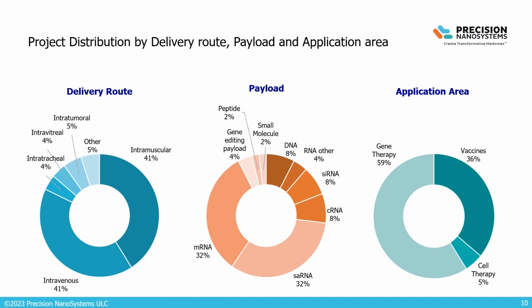In terms of application area, since 2020 a lot of interest has come in development of vaccines, both prophylactic and therapeutic vaccines. So we have a lot of experience developing LNP-based vaccines. More than half of these projects still focus on gene therapy with applications in cardiovascular, lung, liver, and ophthalmic diseases. We have also started getting a lot of interest to support cell therapy projects. Most of these products are liquid parenteral formulations, and we have experience developing these formulations for administration through a variety of routes, including intravenous and intramuscular administration.